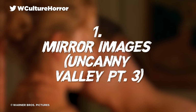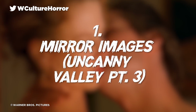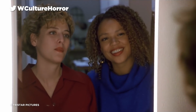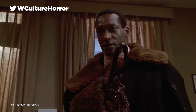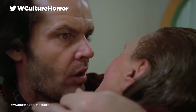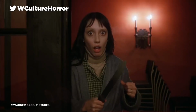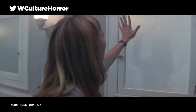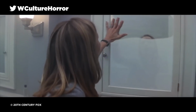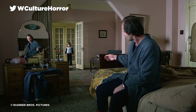1. Mirror images. Uncanny Valley Part 3. The third and final part of Uncanny Valley for horror filmmakers, mirrors and doubles crop up constantly in horror. Figures like Candyman and Bloody Mary appear through them, and characters are forever seeing their own reflections distort and change in them before their very eyes. And it goes without even mentioning that there are many characters who have seen a threat appear behind them as they shut their medicine cabinet. Mirrors are used so often as they are naturally sources of fear for people because of the limited human capacity for self-identification.